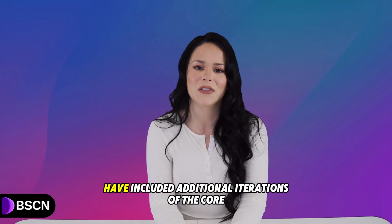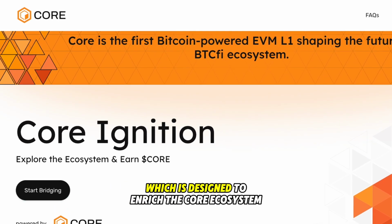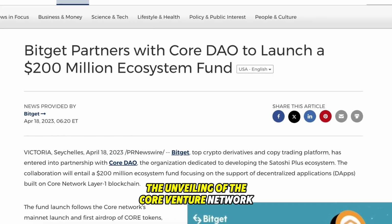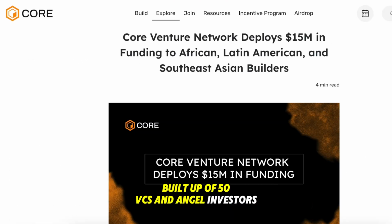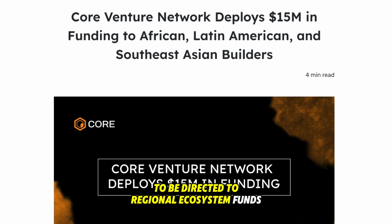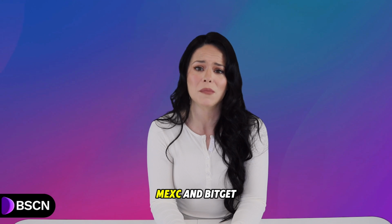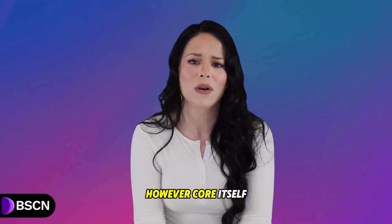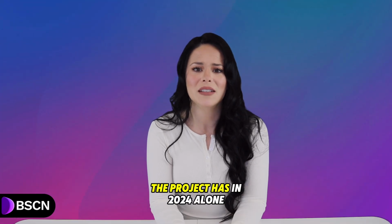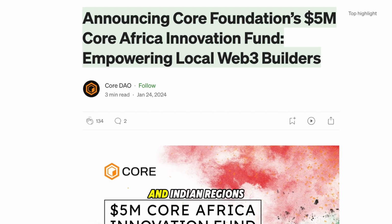Other highlights for this year have included additional iterations of the Core Ignition Builders Incentive Program, which is designed to enrich the Core ecosystem and build its TVL, the unveiling of the Core Venture Network, built up of 50 VCs and angel investors, which also announced $15 million in funding to be directed to regional ecosystem funds. The list of investors includes giants such as Foresight Ventures, MEXC, and BitGet. However, Core itself seems already to have been deploying capital with a regional angle. The project has, in 2024 alone, announced $5 million is being deployed to each of the African and Indian regions.